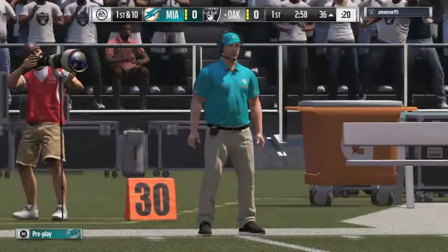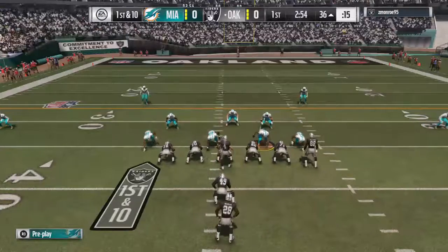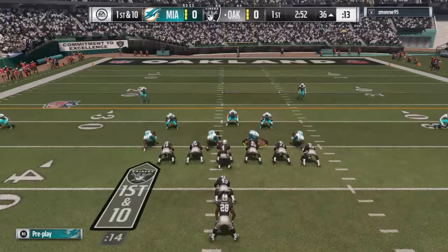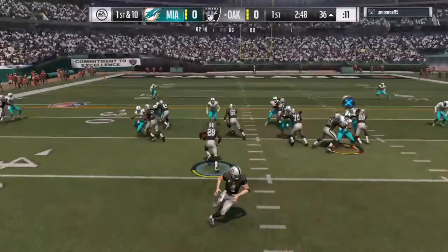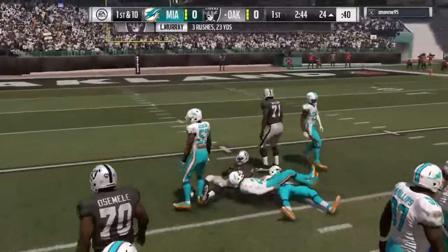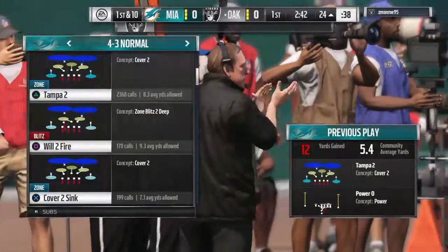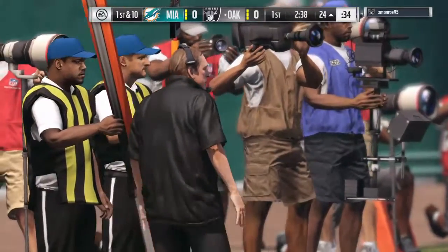Counting down toward the midway point in quarter one. On first down, Murray. And brought down, but not before they're inside the 25. Give him 12 yards on that one. It earns him a fresh set of downs.